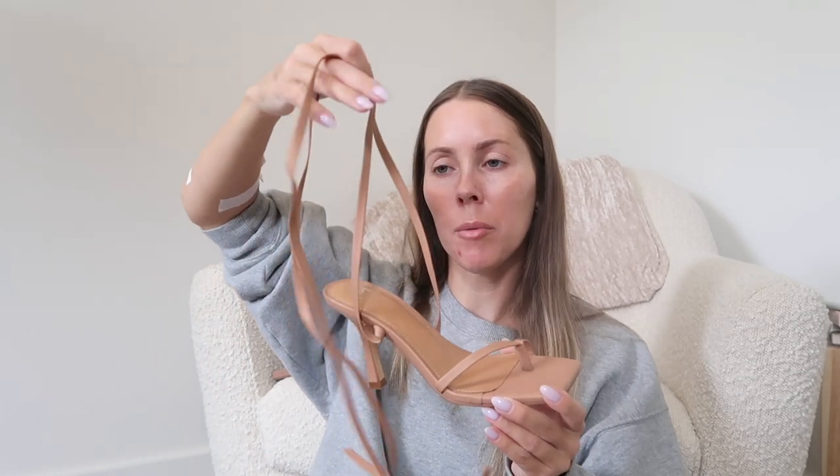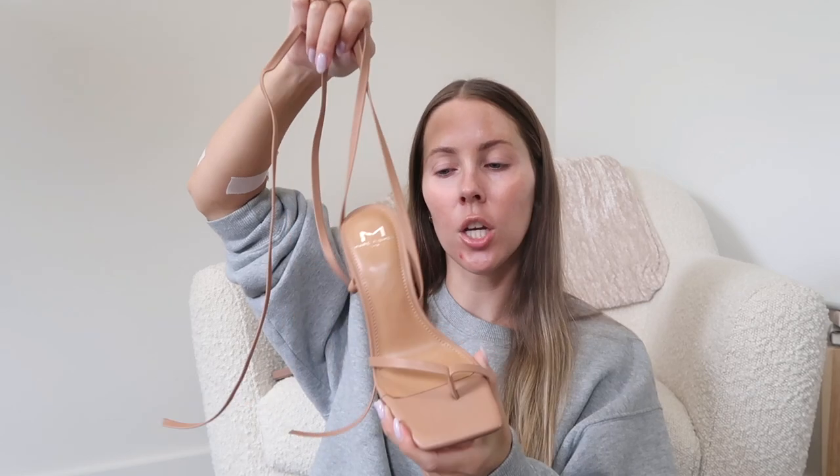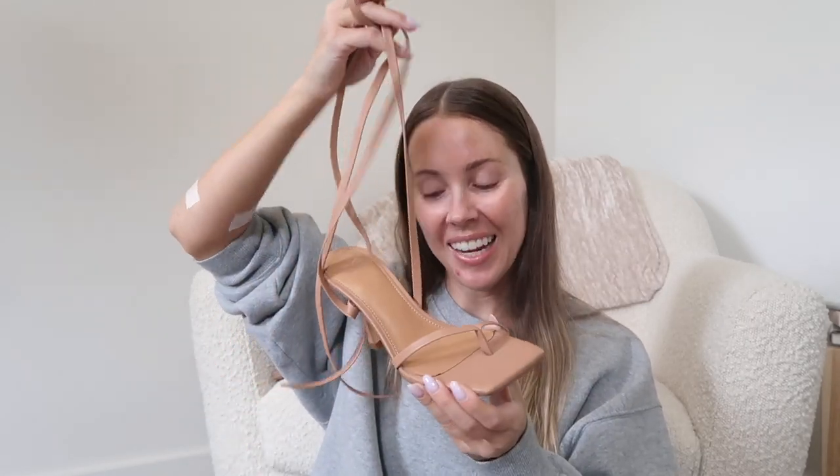So this just wraps up around your ankle, has a little bit of a thong toe to it, square toe. I go true to size. I go size 5 in these, and they fit really, really nice.